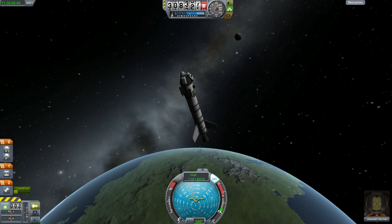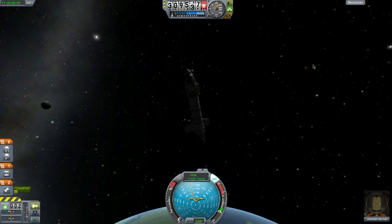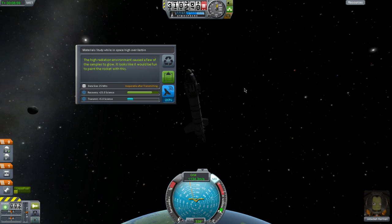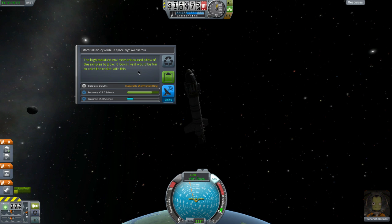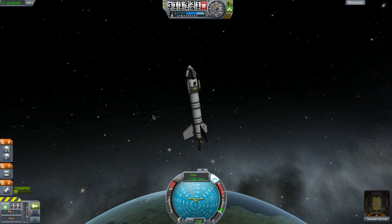A couple of science experiments from Science-y in space. So, the mystery goo. And then the Science Junior over 9000. The high radiation environment caused a few of the samples to glow. It looks like it would be fun to paint the rocket with this. Oh yeah, that's awesome. Let's keep that data.